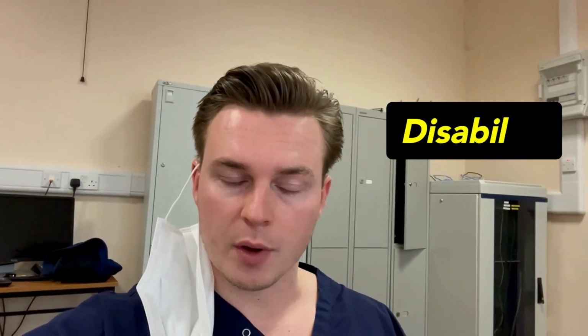D is disability. That's what you attend to next. This is assessing level of consciousness, checking the patient's pupils, and checking for blood glucose levels as well. And E is exposure. That involves keeping the patient warm, exposing the chest, and inspecting the posterior surfaces or the back surfaces of the patient as well.